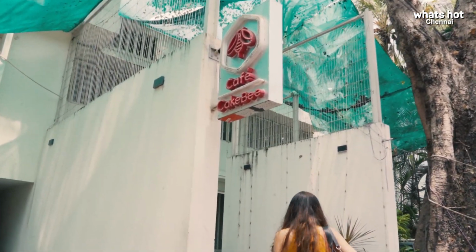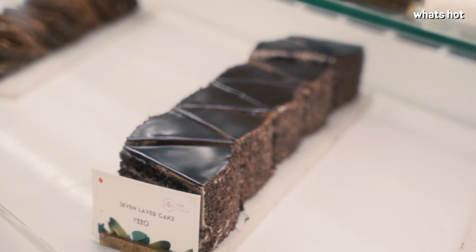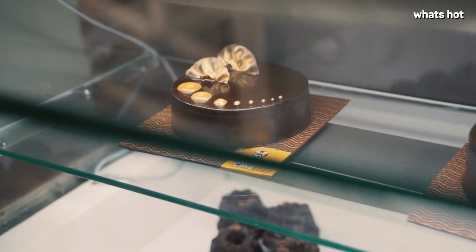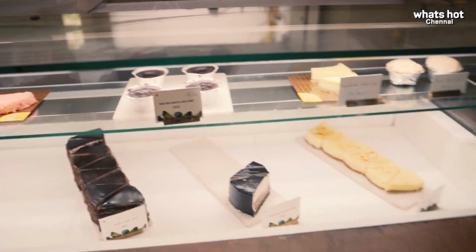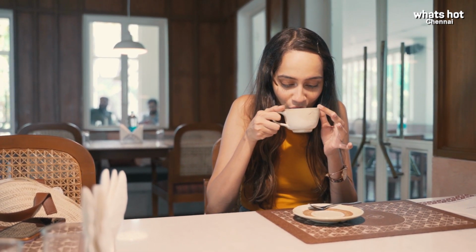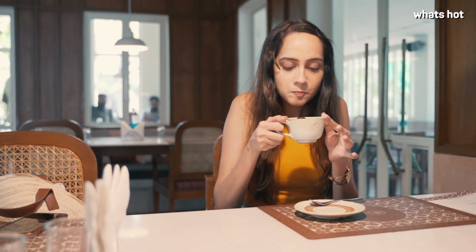And finally, end your day on the sweetest possible note at Cake B Cafe. Cake B is known for their ultra-rich, thick hot chocolates, and you have to try it when you're in Chennai. I'm here at Cafe Cake B and I cannot wait to dig into the thickest ever hot chocolate. It looks delicious. This is divine. Oh my god.